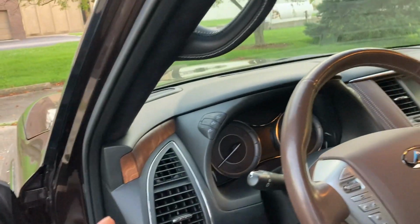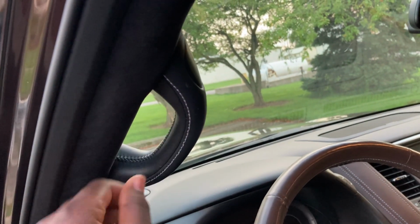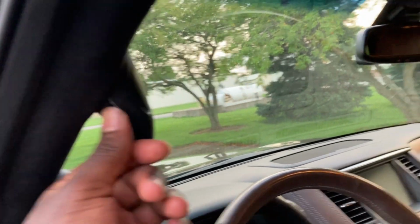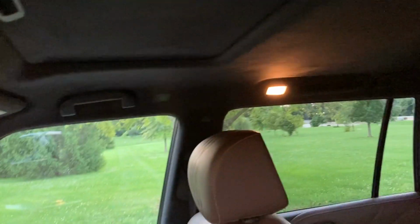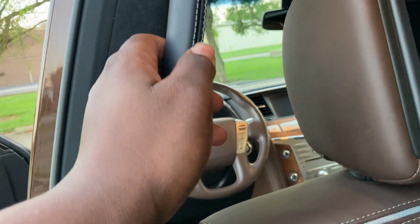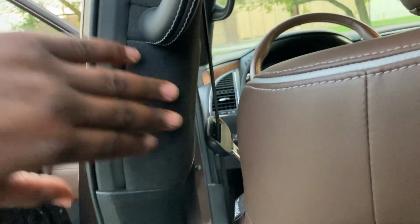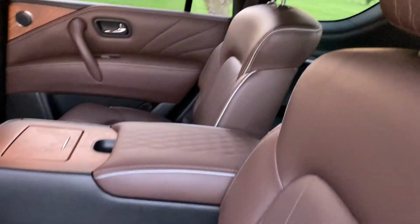The other thing I'd talk about is leather, just the amounts of leather and binding. All the grab handles are leather and stitched like that. You know, all over. Even the ones in the back. Yep, there you go. And then I guess while we're here, you can tell that this has got the ultra suede headliner. Nice and smooth. All the way in the back.